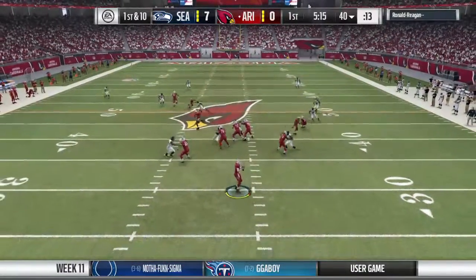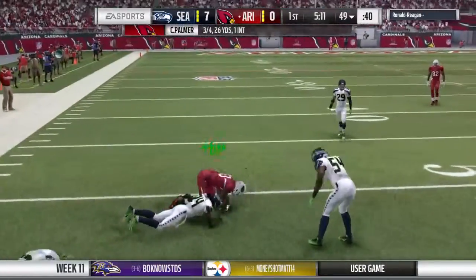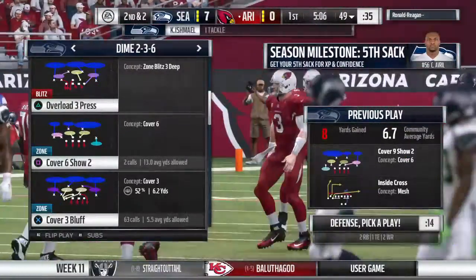On 1st and 10, it's Palmer. And Cook has it, left side. And he'll be brought down just shy of midfield at the 49-yard line. Give him 8 on the play, and that'll make it second down.